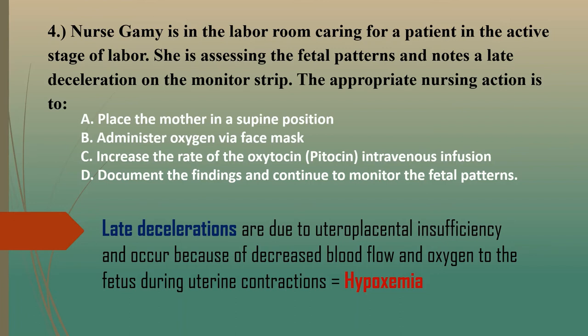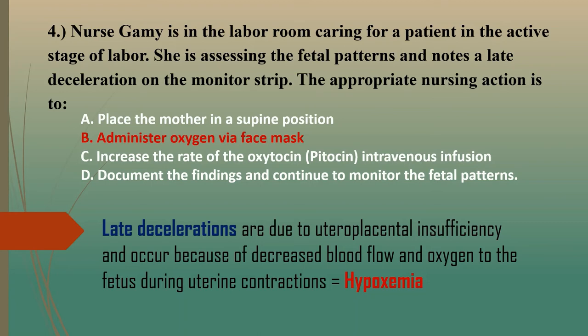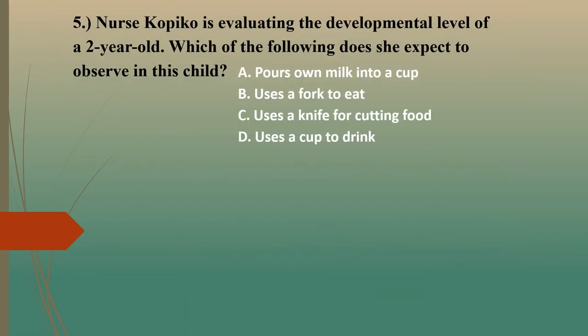An intravenous oxytocin infusion is discontinued when a late deceleration is noted. The oxytocin would cause further hypoxemia because of increased uteroplacental insufficiency resulting from the stimulation of contractions by this medication. Although the nurse would document the occurrence, option D would delay necessary treatment. Therefore, the correct answer is B. Question number 5. Nurse Copico is evaluating the developmental level of a 2-year-old.